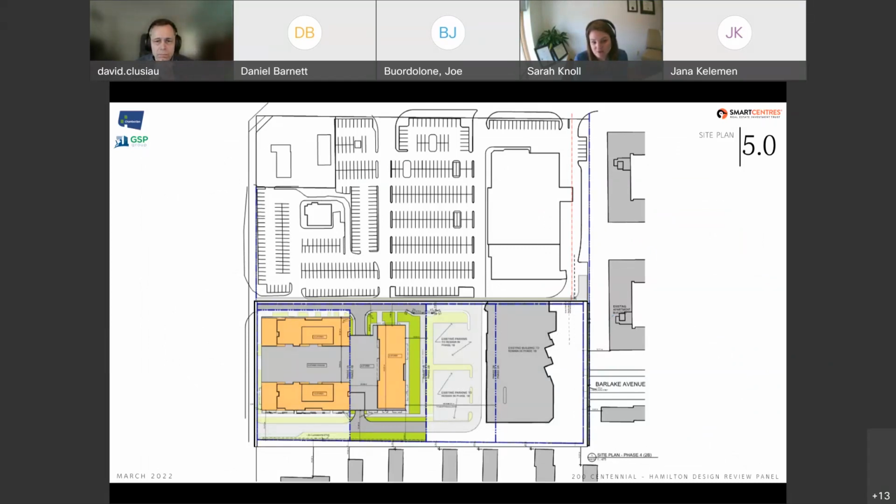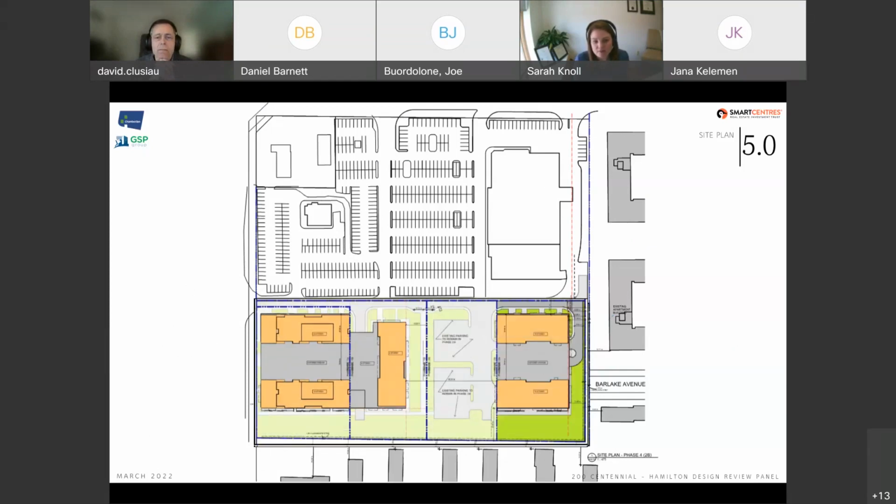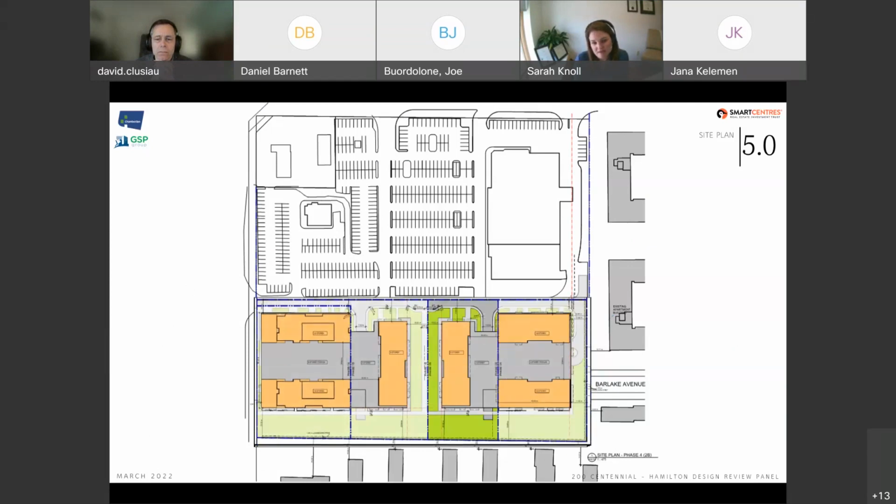And clicking to Phase 2, this is the start of Phase 2, and the southern drive aisle will be removed and replaced with landscaping. Phase 2A is the second mixed-use component, and it will require the demolition of a portion of the existing retail space. And then clicking through to the final phase, Phase 2B mirrors Phase 1B. And John, I'll pass it over to you.